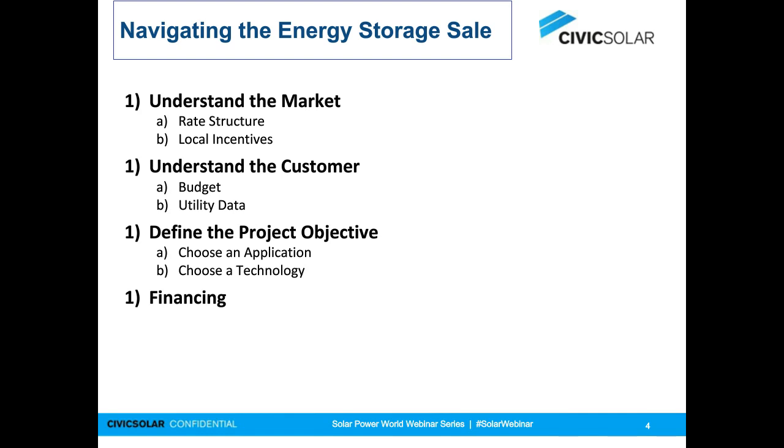Ultimately, once we have those two down, we can define the project objective, choose the application, and then actually design products in that project. At the end of this, I'll talk a little bit about financing, what we've seen with financing, and how CivicSolar has some options for installers if you are all interested.